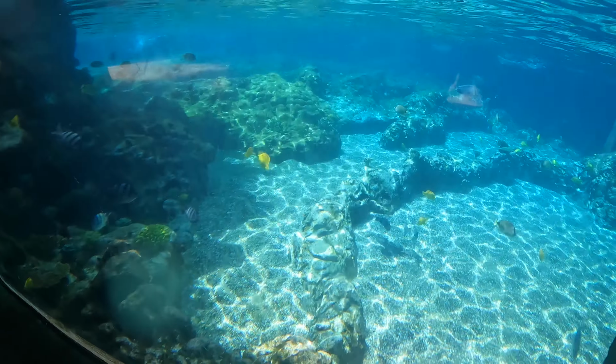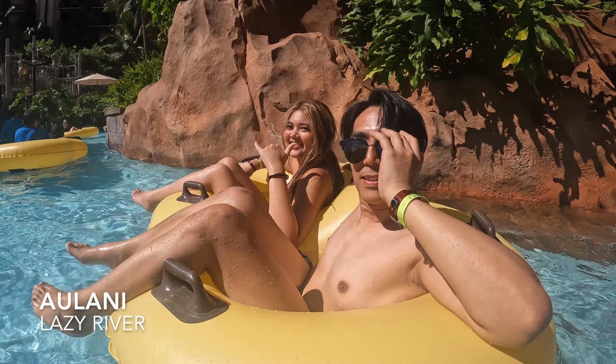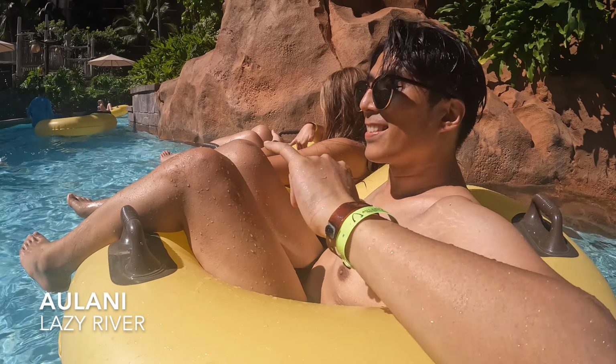After stowing our luggage, we got changed and our first activity was relaxing on the lazy river. Just leave me here. I'll just do this all afternoon.